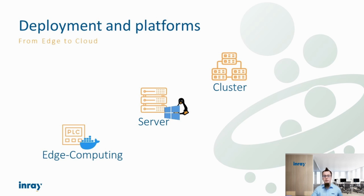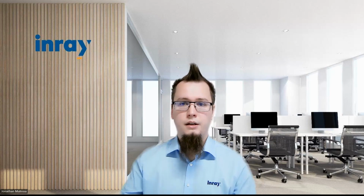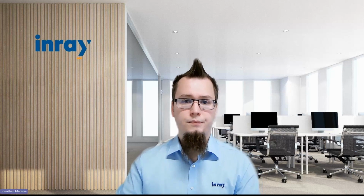And with that, we're done with the deployment options. Let's take a quick look at the use case. So we see we have some machinery. This is generating data, and we will use CapServerX, which I've prepared, to transform the data to OPC UA. And in the cloud, we have a cloud system which expects data via MQTT. And in the middle, we will close that gap between OPC UA and MQTT using OPC Router to collect machine data and transform it and push it to the cloud for monitoring, for alarming, and all sorts of other purposes. So that's about it regarding slides.